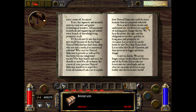As never before, we not only understand our world, but are capable of making great changes there too. We have the power, the right, and the obligation to use this capability to bring peace and prosperity to Arcanum. Let us see if we can do better by the orcs than nature has. Let us solve the orcish question, and then move on to bigger and better things. A new era dawns. We are no longer subject to the whims of nature and the gods. Let us take our future into our own hands and see what we can make of it. Let us step boldly into this brave new world.